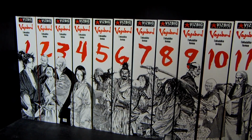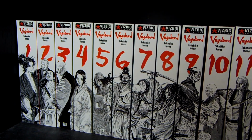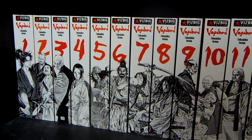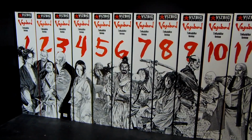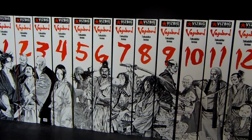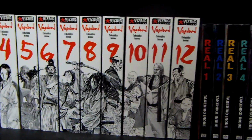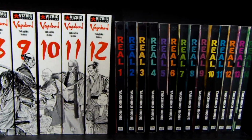It's like a retelling almost of the life of a really famous samurai, but it's all fictional, so there's a lot of political drama in there, and there's a lot of action and gore, as you'd expect, so it's really good. Must have if you're into those sort of series.